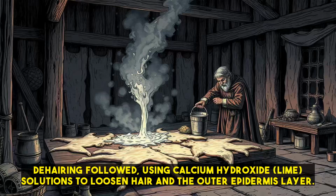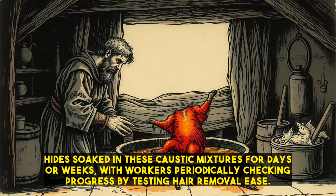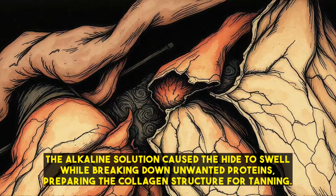Dehairing followed, using calcium hydroxide, lime, solutions to loosen hair and the outer epidermis layer. Hides soaked in these caustic mixtures for days or weeks, with workers periodically checking progress by testing hair removal ease. The alkaline solution caused the hide to swell while breaking down unwanted proteins, preparing the collagen structure for tanning.